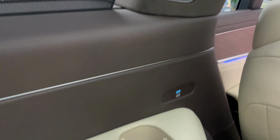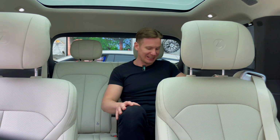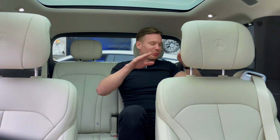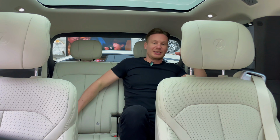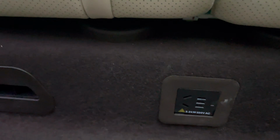Again, we have cup holders here, many buttons to control the seats. You can move them again. Oh my God, you can move the pillow up and down this way. You can also move it forward and backward. Of course, you can change the incline of your chair, and under it, there is a socket for a 220-volt charger.